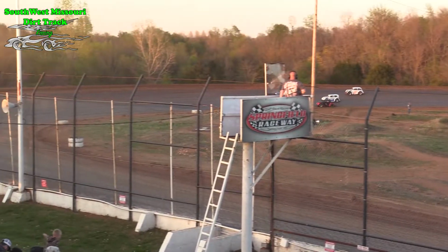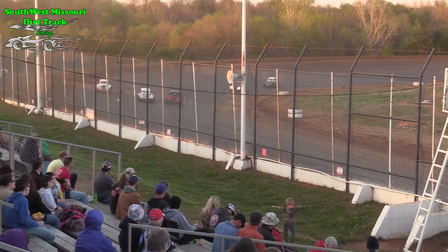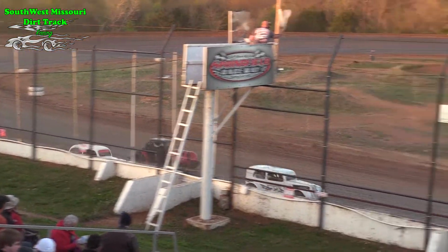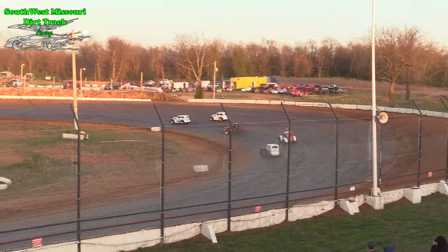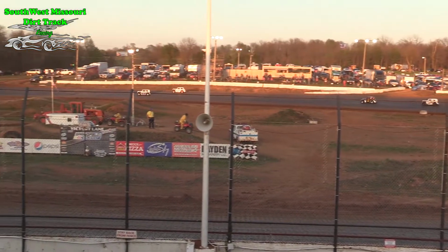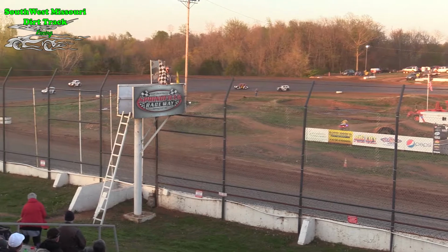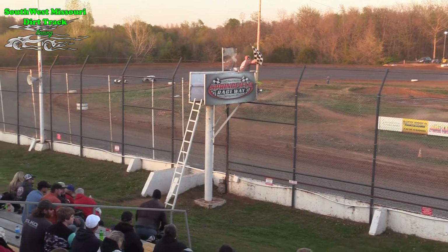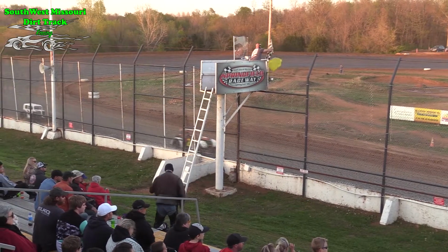Down into turns 3 and 4. Ives down on the bottom. Simon in the middle. Here comes Wayne Johnston topside. Coming across the line. Trenton Simon leads the white flag lap. White flag comes out, and Trenton Simon takes the lead. Oh, there goes Brad Ives in the 4. Final time around, coming off turns 3 and 4. Trenton Simon trying to find a heat race win. He's going to get it done. Trenton Simon, your winner. Wayne Johnston, second.